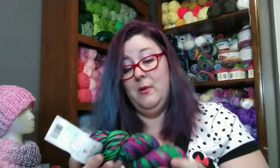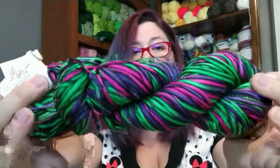Another one. This one is Universal Yarn Alama. I actually saw this, I think, on Premier's website. It may have been Universal Yarn's website, because I was creeping on their website too, but I definitely saw this. It was clearanced out. Look at those colors. Look at that. Oh, how many hanks? Let's see. 1, 2, 3, 4, 5, 6. 6.